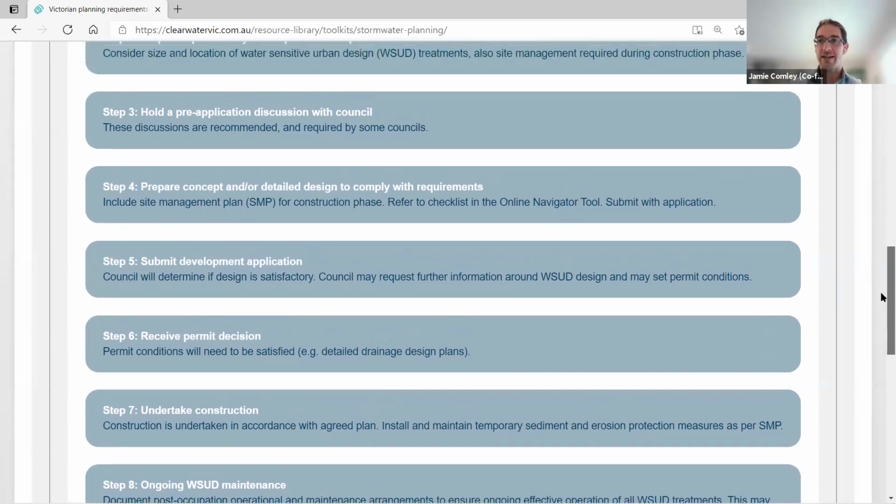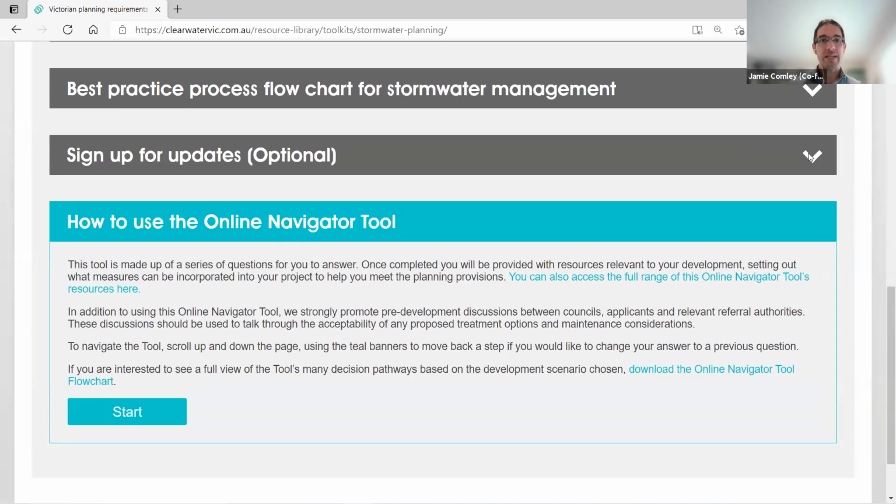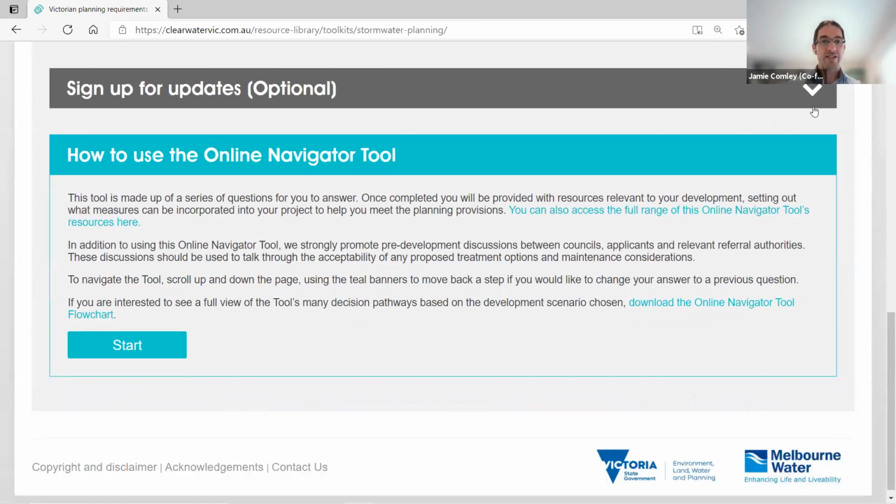So again, just to guide perhaps the less familiar players through the process. The next section is very simple. It's an opportunity to sign up for updates on the tool if you so want to. And here's this email link as well if you wish to provide feedback to the Clearwater team on the tool. That's very welcome. So finally, it gets us to the Navigator tool itself.